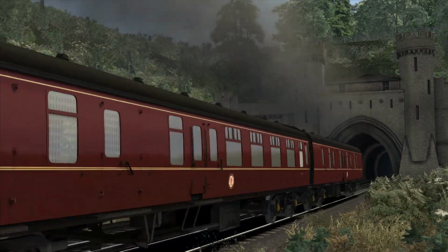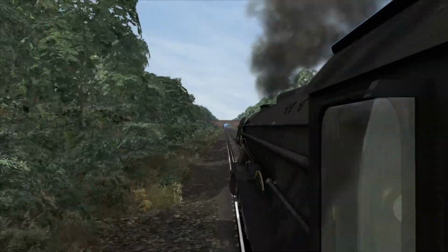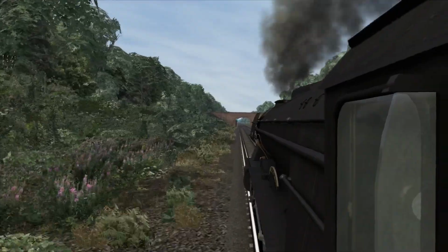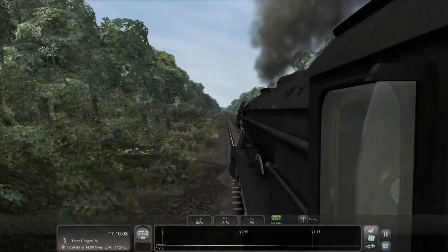I did turn the sound back up there for a second. I don't know if you heard me say that is awesome. I'm playing with the sound whilst driving a train. That is probably a bad thing to do indeed, but it's easier than doing it in post, I'll tell you that, because I'd probably forget. We are approaching 3 bridges.